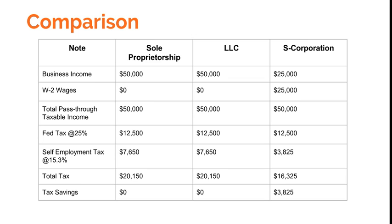So as you can see, the total tax paid by this individual is $20,150 under sole proprietorship and LLC, and the tax is $16,325 under the S-Corp. So as you can see, there's a significant difference. In this example, the taxpayer saved $3,825 by saving the self-employment tax on the portion of the S-Corp income that's left after taking the salary.